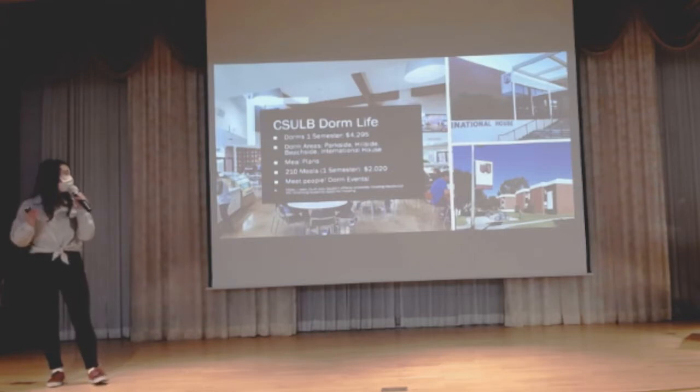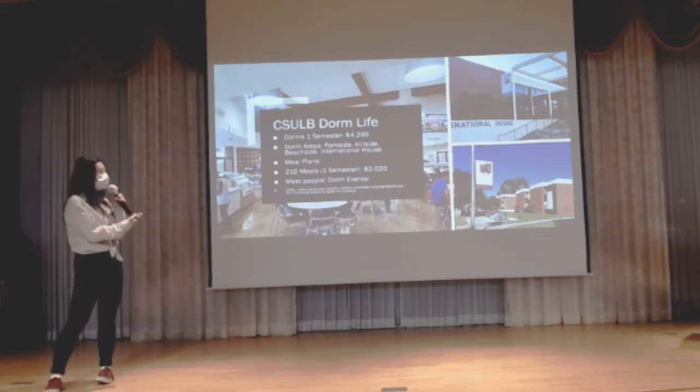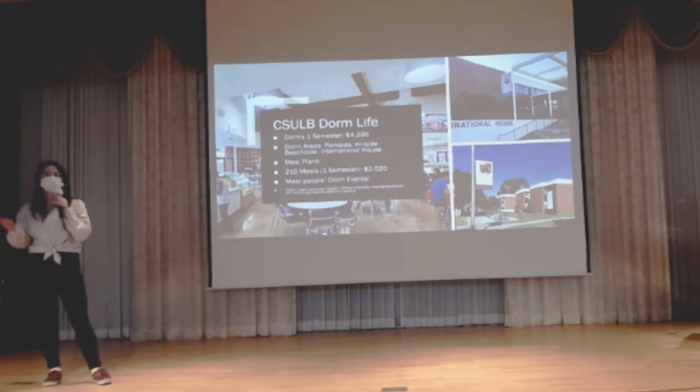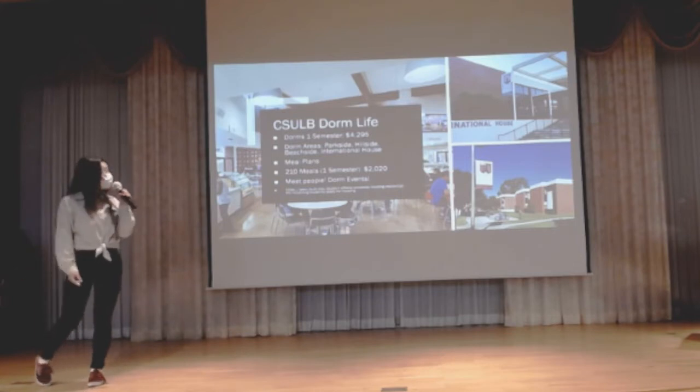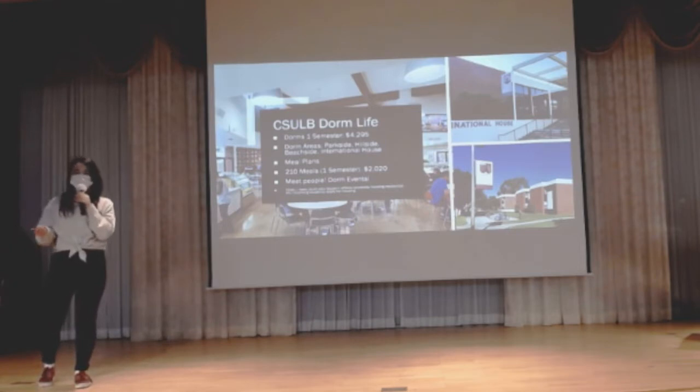So we have 4 main dorm areas. The first one is called Parkside, which is not really applicable to you guys because you guys are not freshmen, and freshmen live in Parkside. We also have Hillside, which is another dorm community area, also on campus. So this is more for sophomores, seniors, and juniors. And most of the students decide to live in Hillside, so this might be something you want to look into. We also have Beachside. This is the dorm community off campus.